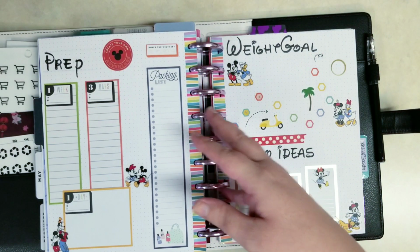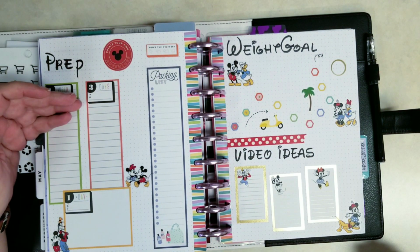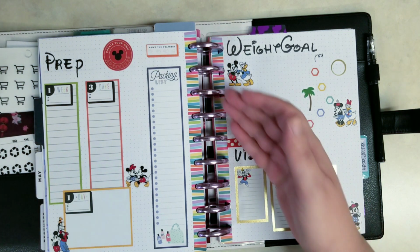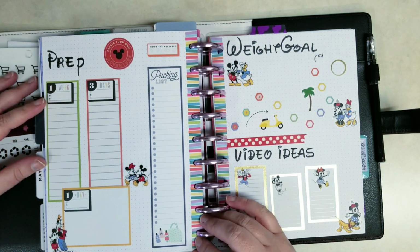And then that next page being our preparation page. What are we doing a week before we leave? What are we doing 3 days before we leave? What are we doing the day before we leave? And then how's that weather going to be in Anaheim? Probably sunny and warm. And then our packing list.